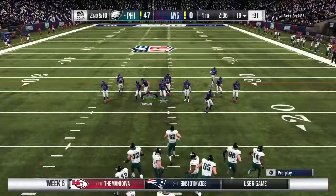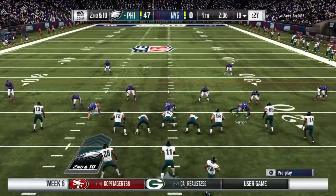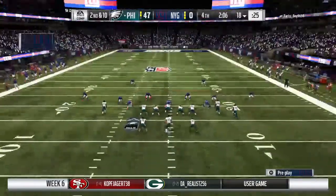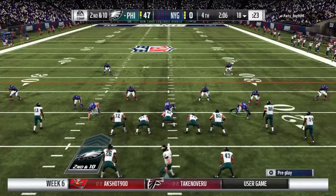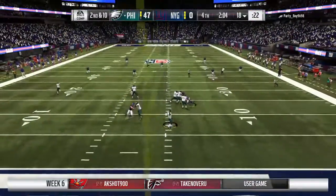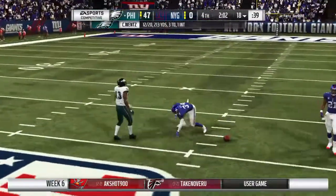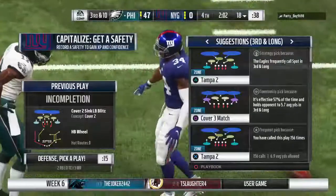An incomplete pass on 1st down. That leads to a 2nd and 10. Run. Here we go. Wentz will try again on 2nd down. He's going to air one out, and he's unable to grab it. Thought he might have had position, couldn't hold on.